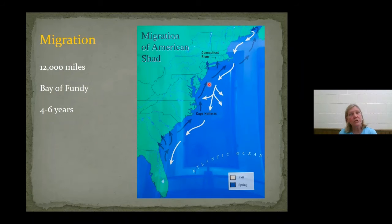If a shad is sexually mature and it can return to its natal river, the river of its birth, to breed. If not, it'll continue all the way up to the Bay of Fundy. And it will do this trip perhaps 3, 4, 5, even 6 years, returning to the river of its birth.